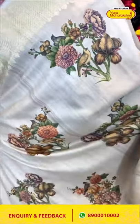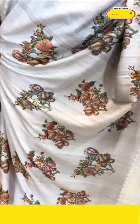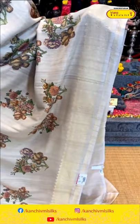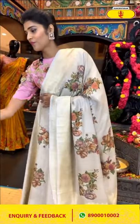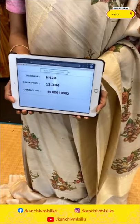This is in beige color in Matka silk collection, where the body has florals and birds. Body has cross lines. Pallu has cross lines with a self blouse. To buy this saree, take a screenshot along with the item code H424. Weaver's price is 13,386 rupees.